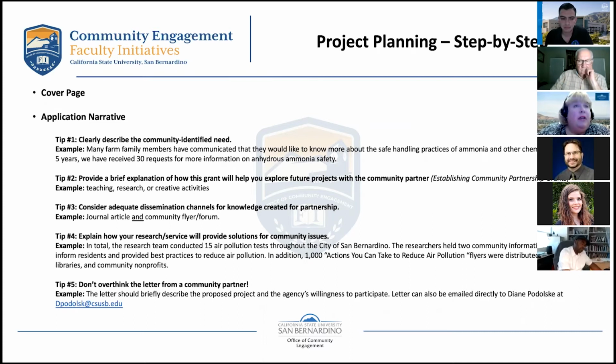Tip 4, explaining how your research and service will provide a solution for community issues. I've kind of gone over that, but again, that should be a part of your dissemination plan. And tip 5, don't overthink the letter from the community partner. I can't stress that enough. Sometimes when you ask a community partner for a letter, they'll write pages and pages. It's not necessary. All I need to have is an email to me saying, I'm so-and-so, I'm with this agency, I'm aware of and happy to work with this faculty member on this project, thank you.